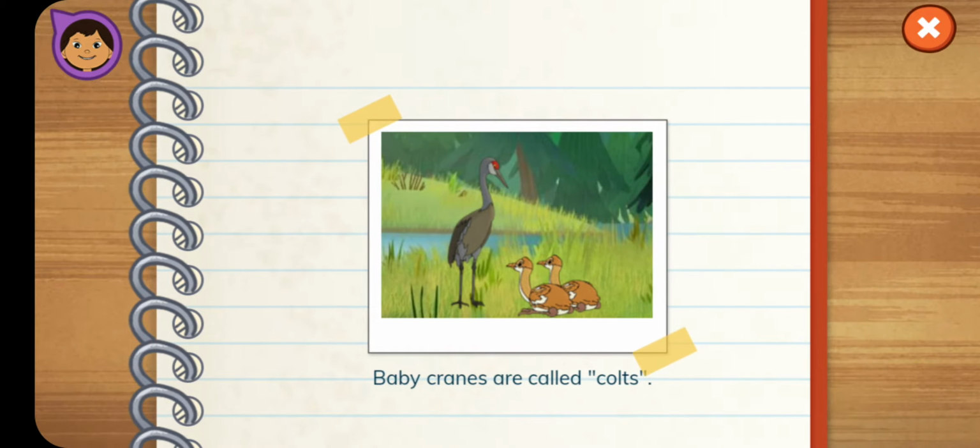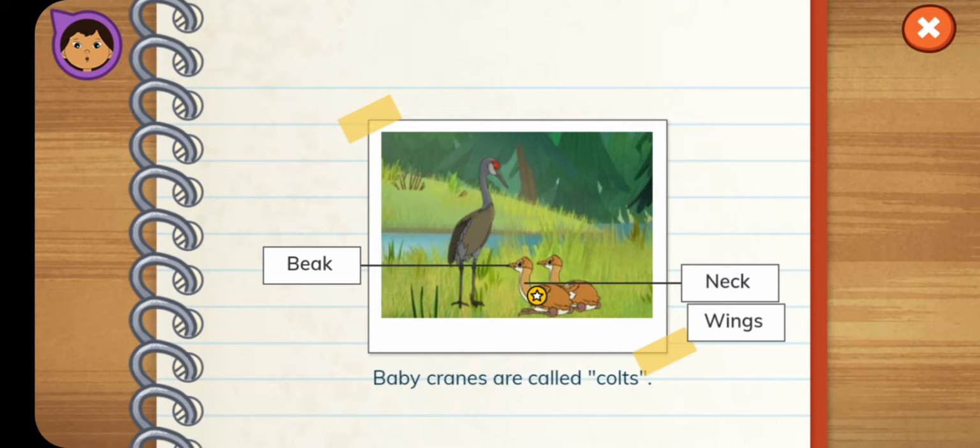Let's add labels that name the different parts of a crane. Beak. Tap its beak to label it. Neck. Let's label its long neck. Wings. Next, let's label the wings. Great! Now you can drag your labels around if you want. Good!